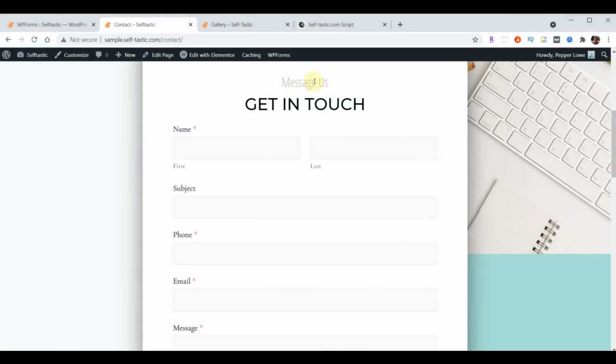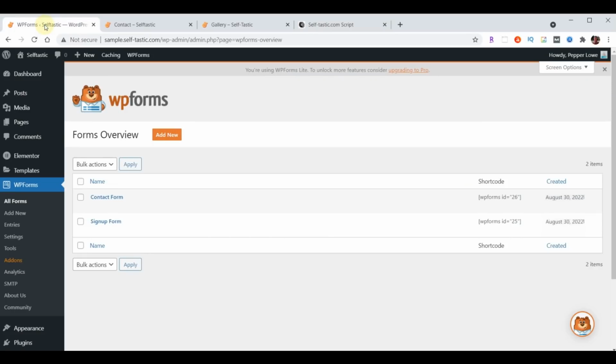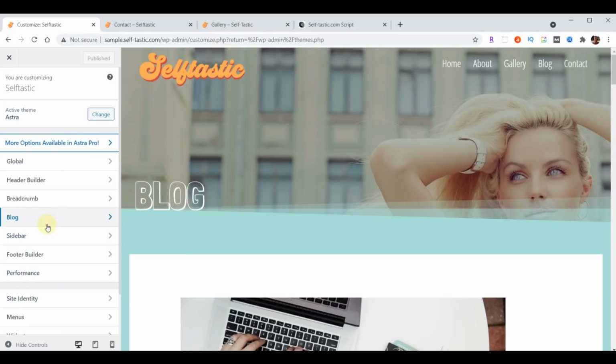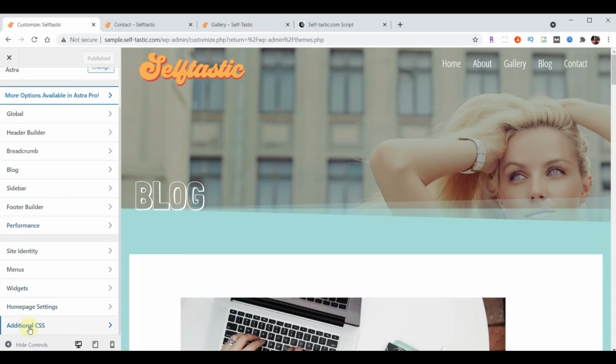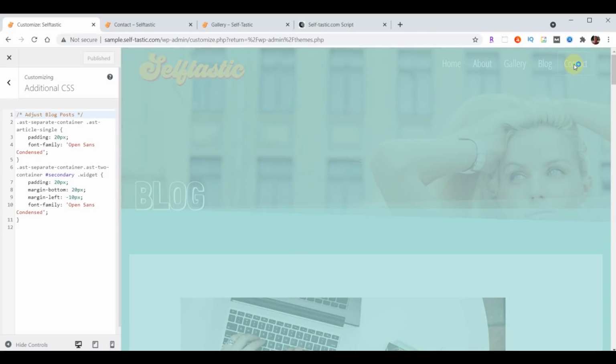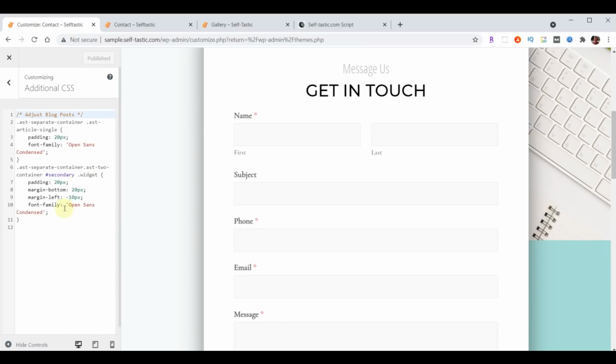So what you want to do is go to your script and look under the Forms section for a section called Format Your Forms. So once again, you'll highlight the yellow code like that, copy it to your clipboard. Now let's go back to our WordPress. And now from here, we're going to go to Appearance, Customize, scroll down, Additional CSS. Let's click on Contact over here so we can actually see this working. And that's what it looks like right now.